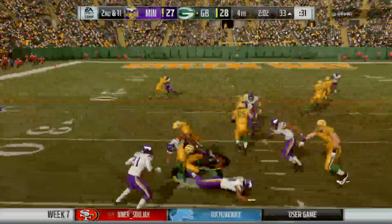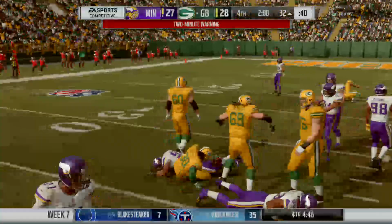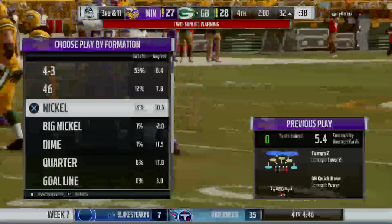Now on second down, this is Gurley. And he will be stopped here for no gain, and that is going to take us to the 2-minute warning.